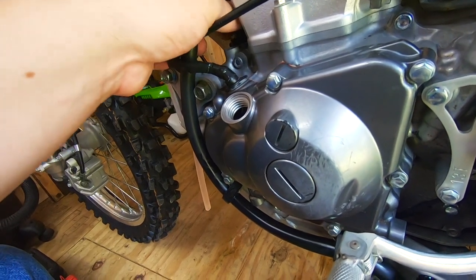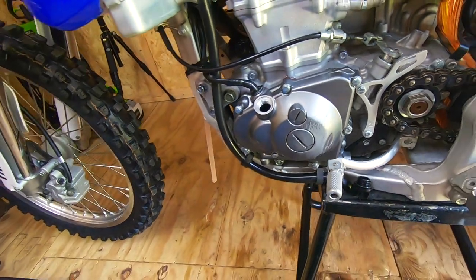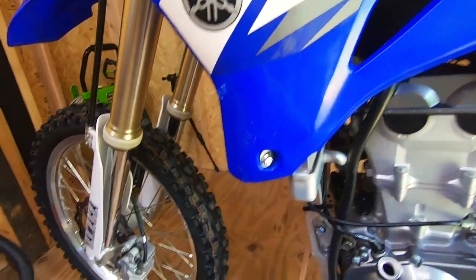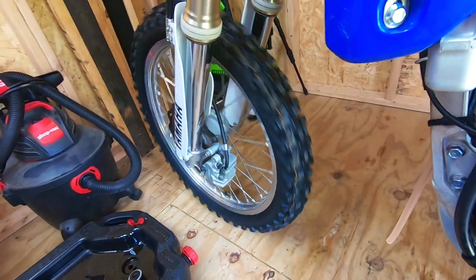It's pretty simple. You guys get used to doing your own oil changes, you will appreciate your bike a lot more, being that you know the maintenance that's been done to it.